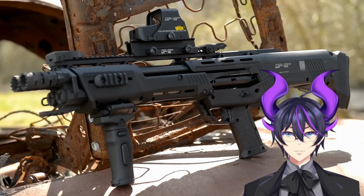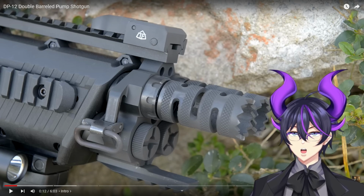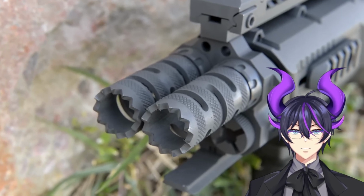Today we've got something really cool. This is the DP-12 shotgun. It's a 12-gauge high-capacity shotgun. You've probably heard all that before, but this one's got two barrels. That's right, it does, honestly. As somebody that owns a DP-12, this thing is an absolute beast. It's a double-barreled pump shotgun, just like something out of The Simpsons.